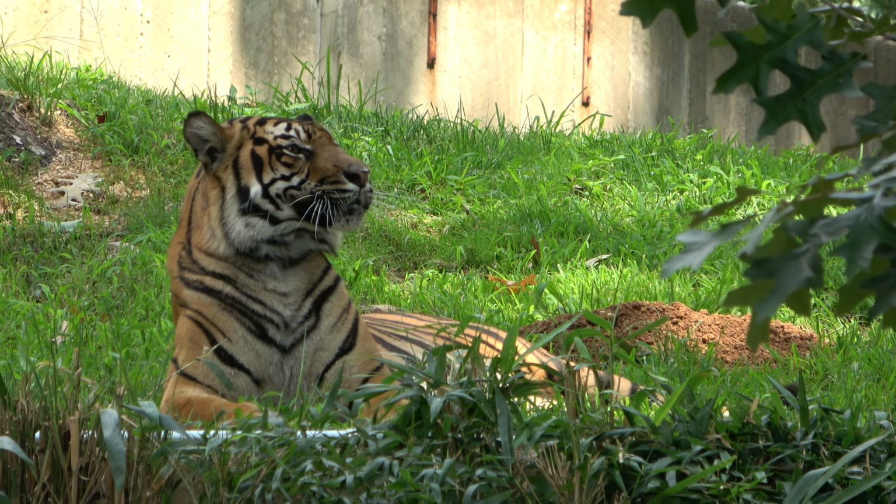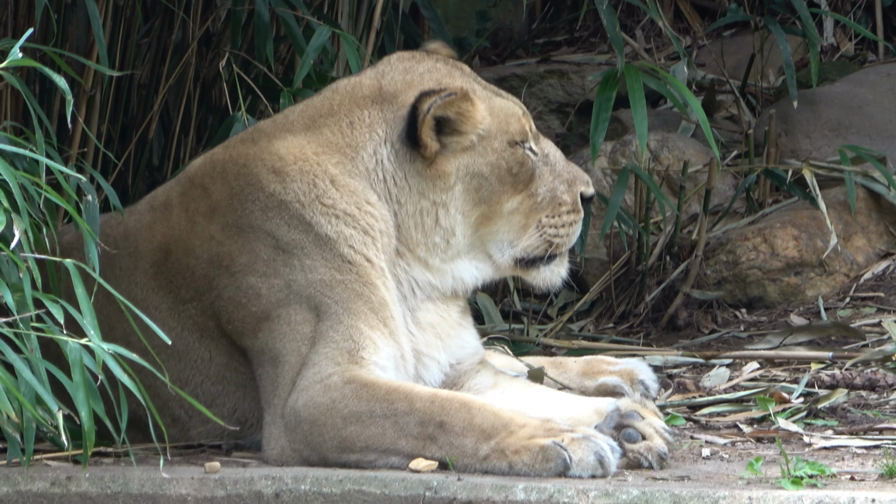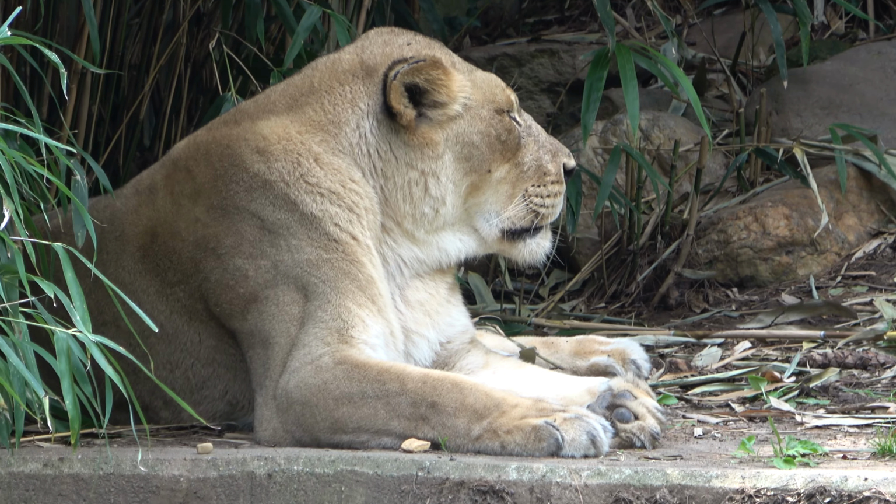Next to the tigers are the lions. One of them's awake. Big lioness. Looks like she might be ready to go back to sleep though.